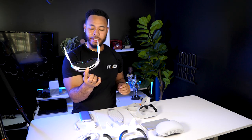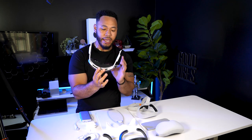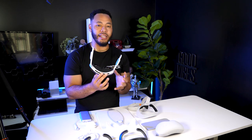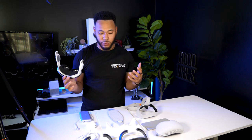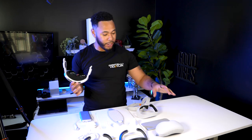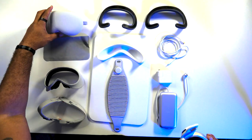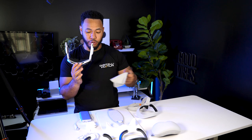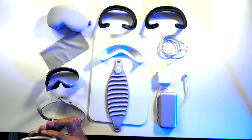You have just the headset, two 4K displays that you'll be looking inside of, and some beautiful specifications we've covered, and I'll break down a little bit further as we start to use the device as well. Okay, but just looking at everything here, we have our cover for the front of the headset. We have our polishing cloth, which will be used to clean off the headset. We have our light seal.